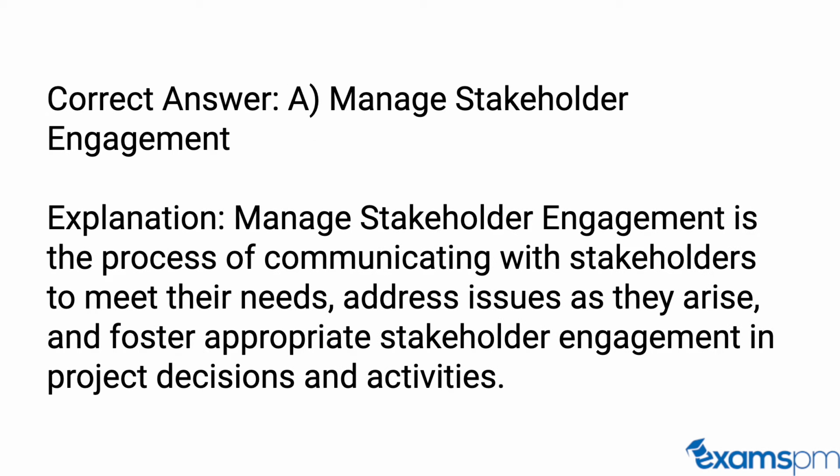Question 105. Which technique is used during the sequence activities process to impose a logical order on all activities? A. Precedence diagramming method (PDM). B. Dependency determination. C. Lead and lag. D. Critical path method (CPM).